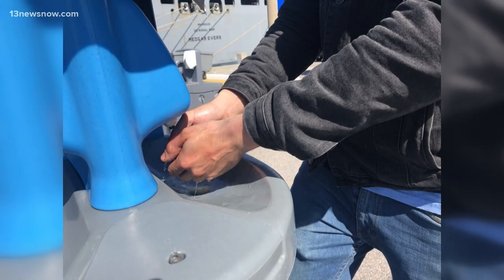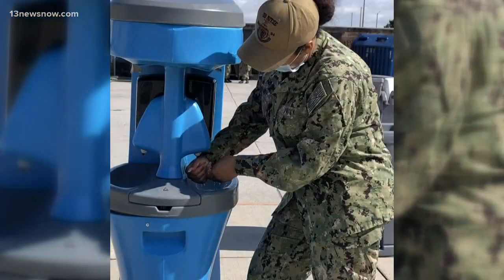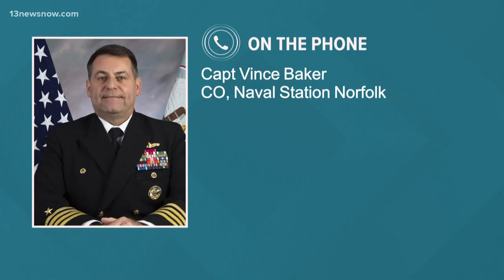We installed 120 hand washing stations along the waterfront in the vicinity of the piers for the ships to use, and also on our flight lines for all of the squadrons to use. And then being pretty strict about our social distancing standards, greater than 6 feet. We've prohibited any group physical activities, group sports, that sort of thing, where you would come in close contact with someone.